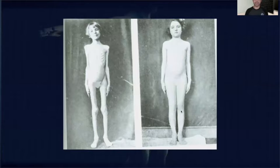Here is a person with type 1 diabetes. They can eat as much sugar as they want, and look what happens. Their bodies cannot take the sugar into the cells, and they're starving. Look at them, she's cachectic, and that was after insulin treatment. It's amazing what insulin has done for many people.